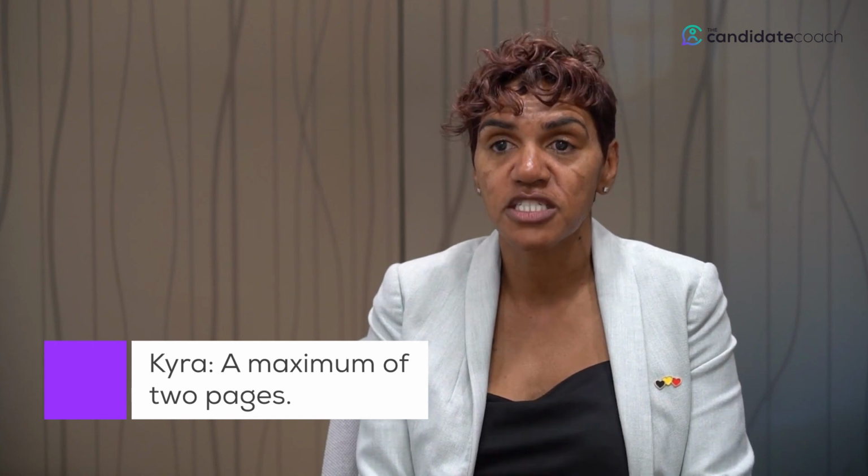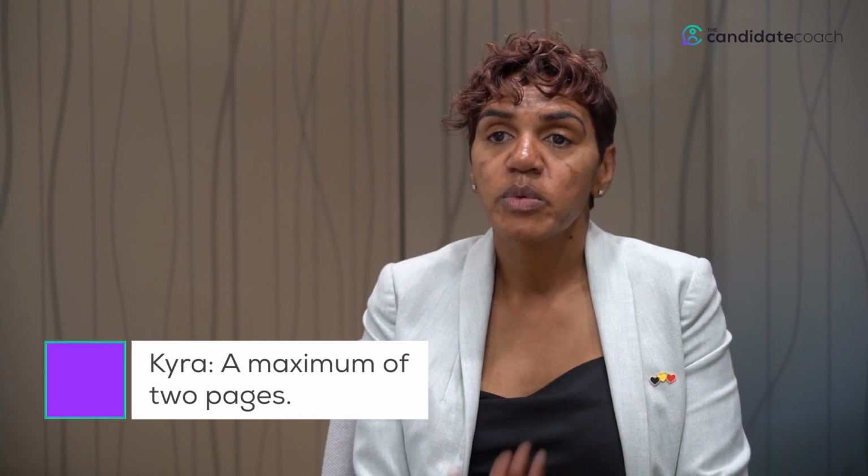It just makes it so much easier, because keep in mind that when we pick up CVs, we have many more to go through. So if you highlight the fact that you're of Aboriginal and Torres Strait Islander descent, you already go into the pile, because that's what we're targeting. And then having the 2 pages gives us a snapshot of your work experience, what you've done, your capabilities, and then also that is the gateway into us phoning for an interview.